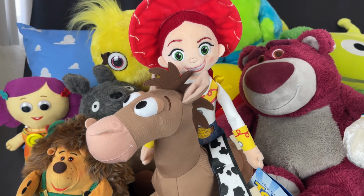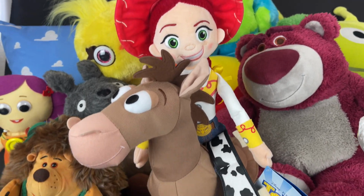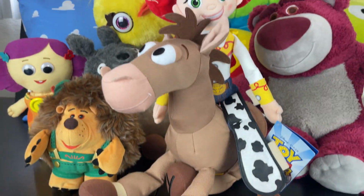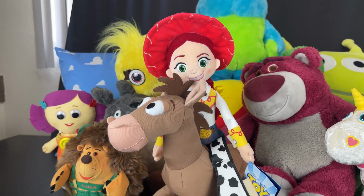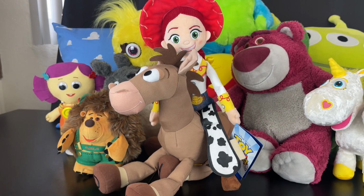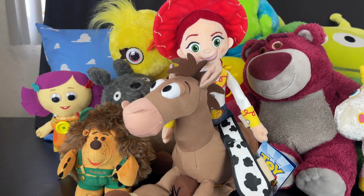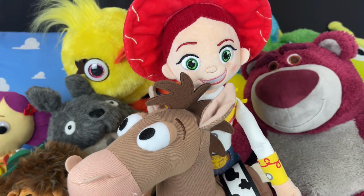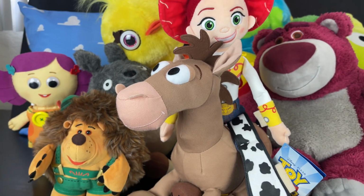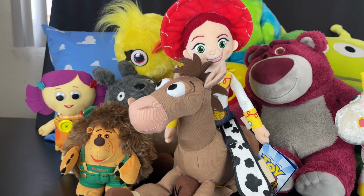I'm pretty sure if we got a Woody plush, Woody would also look great on Bullseye. I don't have a Woody plush yet, but in the future, I'm open to getting one. But for now, I really like this Jessie on Bullseye. I think they look awesome. And when I was at Disneyland, I was really excited to find these. And hopefully, if you have a Disney store near you, be on the lookout for these plushes because you should get them while you can. They sell out frequently, but they have been restocking them as well.